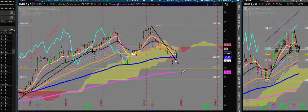So all the stars appear to be lining up. We've got a buy signal through our scan. We're bouncing off the 618. We're holding above the 100-day moving average, and we've broken a trend line.